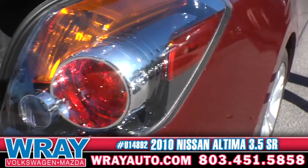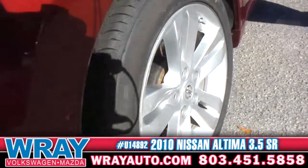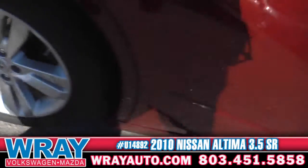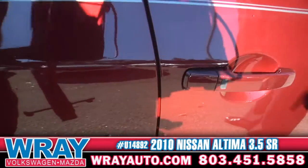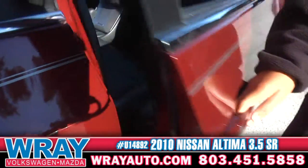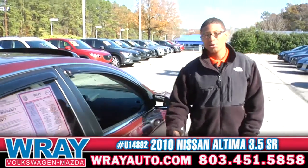On this beautiful Altima, you're gonna have the 17-inch alloys. Also with the advanced keyless entry, so you'll never have to reach for your key again. You can just walk up as long as you're within a 3-foot radius. Push that button, it'll automatically unlock or lock the door for you.